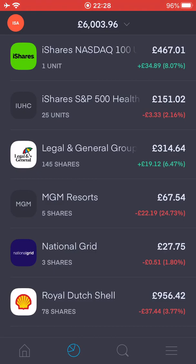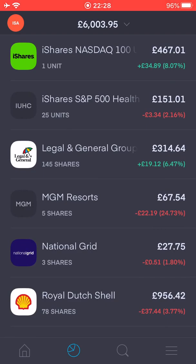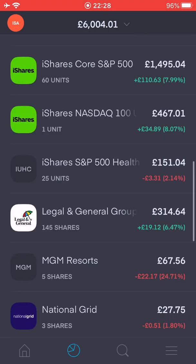Coming down to the S&P 500 healthcare ETF I've got here. This was one I invested into purely because I wanted to diversify my portfolio a little bit more. Instead of just being invested in the top 500 companies in the US and the top 100 companies in the UK with the FTSE 100 and the S&P 500, I also wanted to be more invested in the healthcare sector in the S&P 500, and that is because of everything with the pandemic and all these healthcare companies looking towards a cure, a vaccine, and so on for the pandemic we're going through.